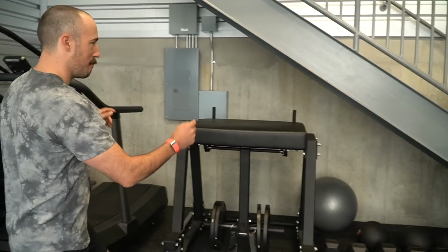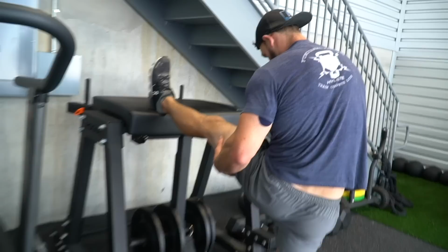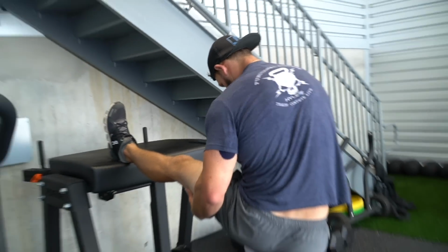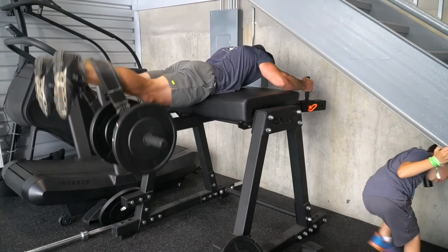Reverse hyper. Yes. Big piece you've got in your gym, takes up a lot of space. I've actually had a reverse hyper in every one of my garage gyms. Are you using this in the Louis Simmons fashion? Yes. Traction, really.